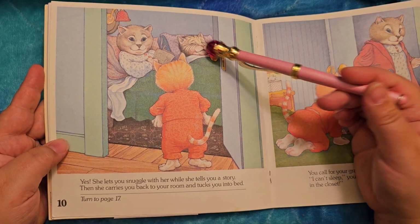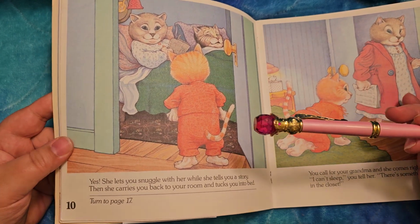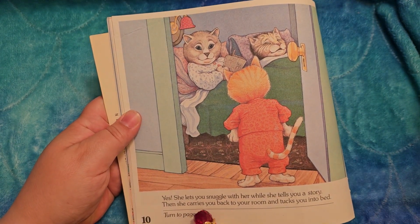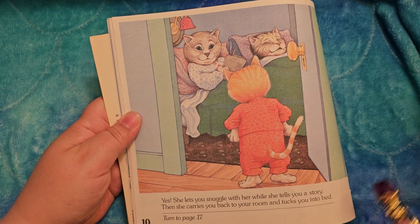Look, Grandpa sleeping, all his face all scrunched up. How silly. I'm gonna turn the book so you can't see the other page. Then she carries you back to your room and tucks you into bed.